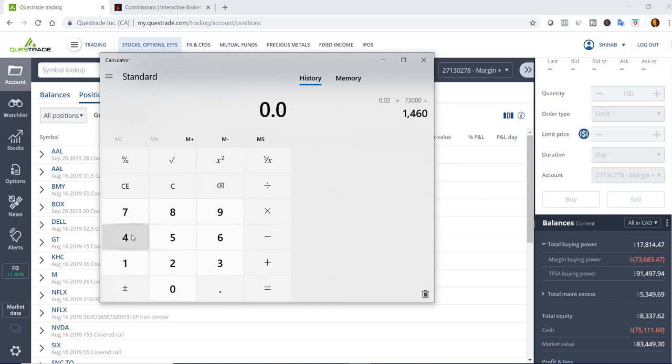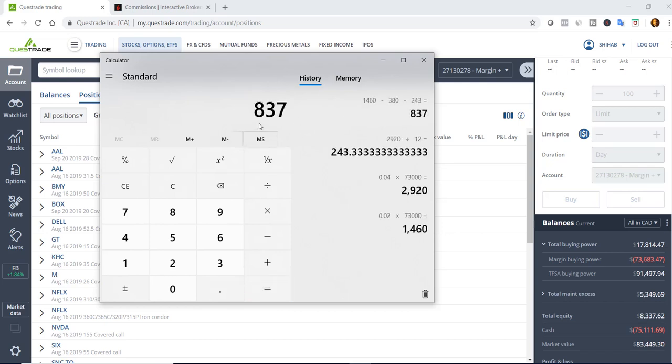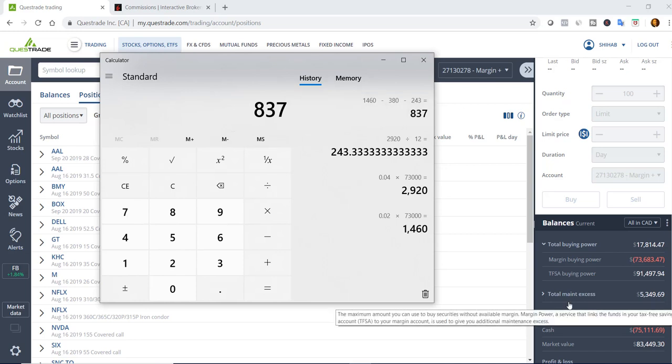Now I should also consider that there's a difference of about 4% interest per year between Questrade and Interactive Brokers. So that's $73,000. I'm paying an extra 4% per year in interest. So divided by 12, it's about $243. So from the $1,460 in average profit that I can make from borrowing $73,000, I should remove the extra $380 in commissions that I paid with Questrade, minus the extra interest of $243. So I'm still left with a profit of $800 for choosing Questrade over Interactive Brokers because of their main advantage of linking the TFSA to the margin account.